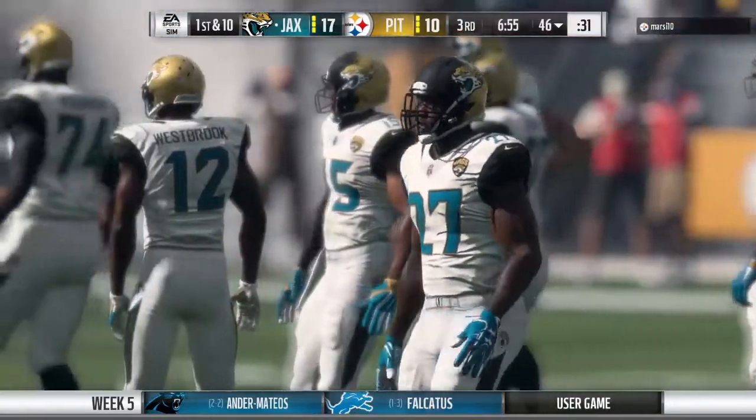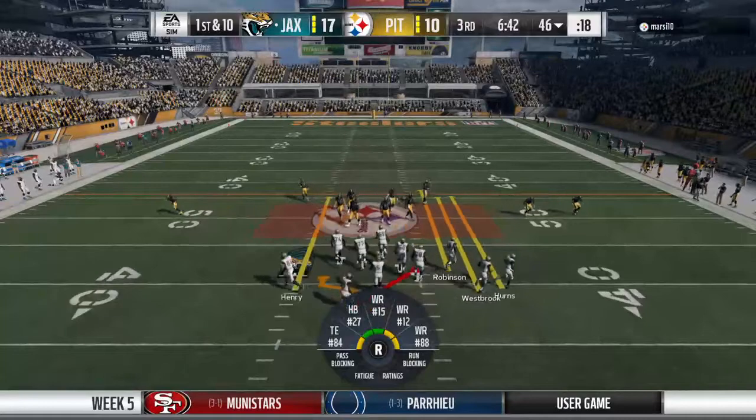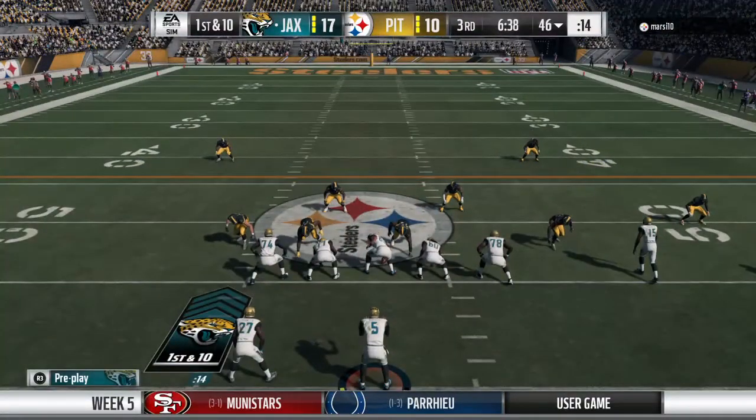And how about him breaking off a nice game there? There's some Adrian Peterson comparisons out there now. That's high praise. Do you think that they're warranted? Running style, very similar.